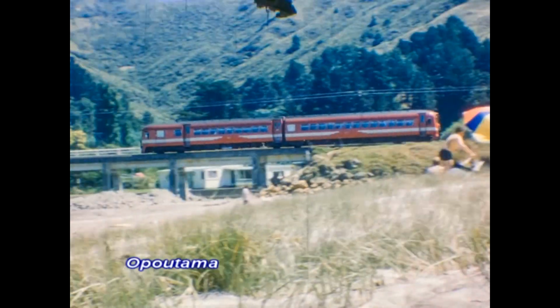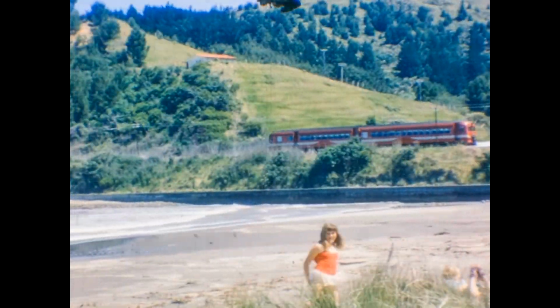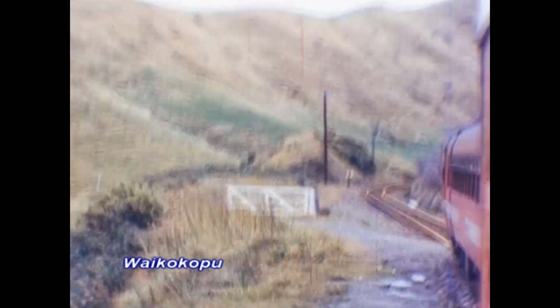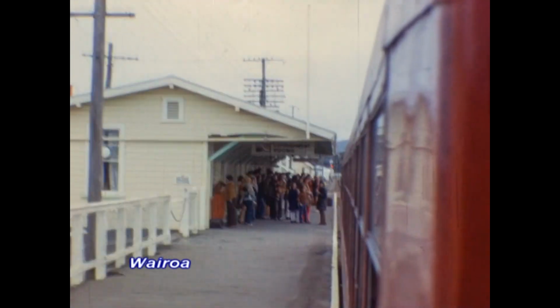35 of these railcars were delivered between 1955 and 1958 from the Drewry Car Company in Great Britain. They were built by the Birmingham Railway Carriage and Wagon Company and each were fitted with two underfloor Fiat horizontal 6-cylinder diesel engines.